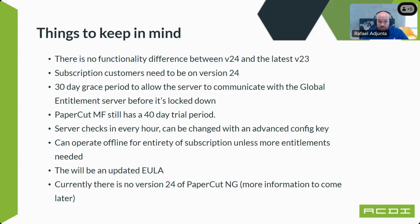Also, now this might change in the future, but currently at this moment, there is a 30-day grace period to allow the servers to communicate with the global entitlement server before your PaperCut server gets locked down. So what do we mean by that? Basically, your server has to go online and talk to the server at least once to check in on the license. After that, you could technically go offline and not talk to the entitlement server.